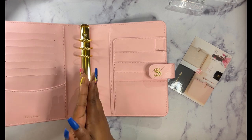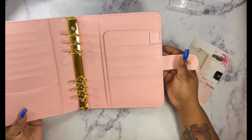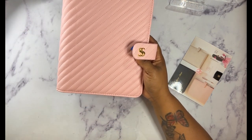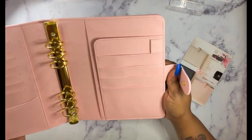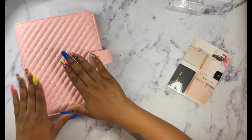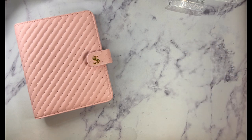Okay, so since this is for the month of July, I know I wanted to do this for spring. But I'm going to go ahead and use it because since it's new and I have it, I want to go ahead and do something different. So we're going to just stay with this one. And then I'm going to grab my blueberry A5 and we're going to remove some things out of that.